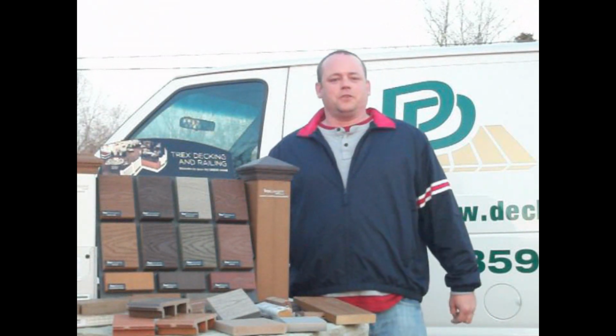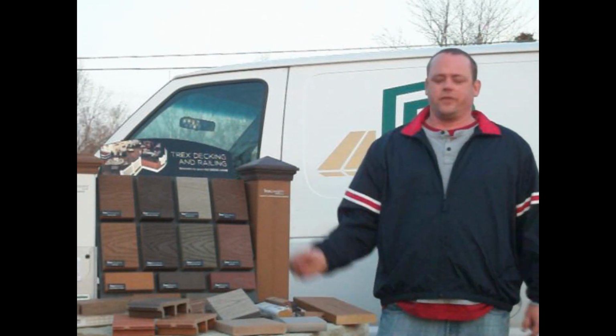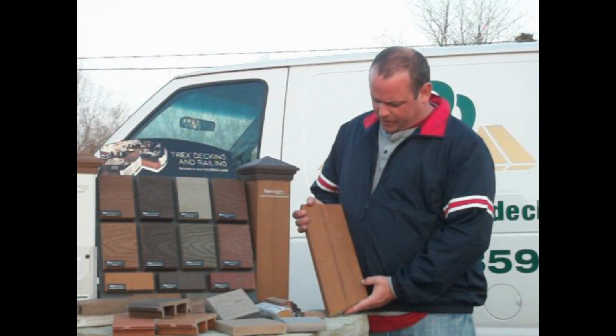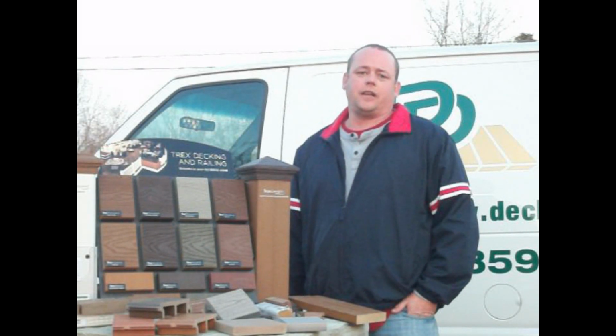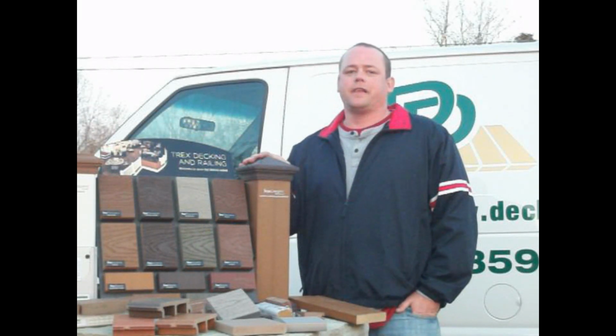You've got a lot of different choices now when it comes to composite and synthetic decking. The colors are a whole lot better than they used to be, as well as they've added a lot of streaking to the different composites now that makes the boards look a whole lot more natural and unique. A lot of the problems originally with composites are the fact that they fade and they stain, as well as mildew. And this has all been solved with the new line of synthetic decking.